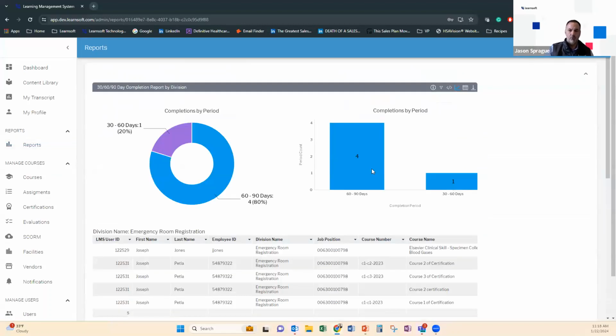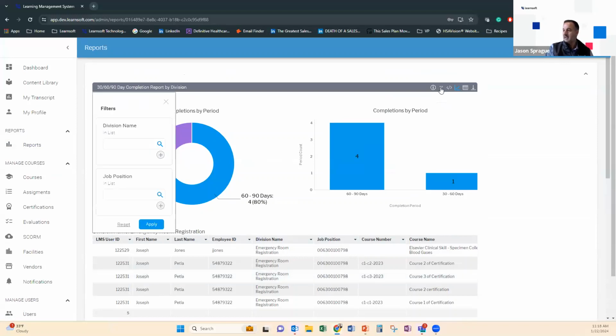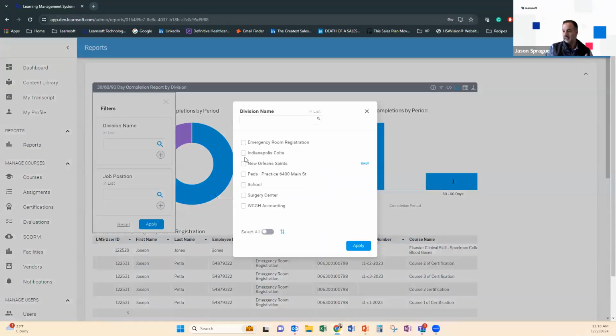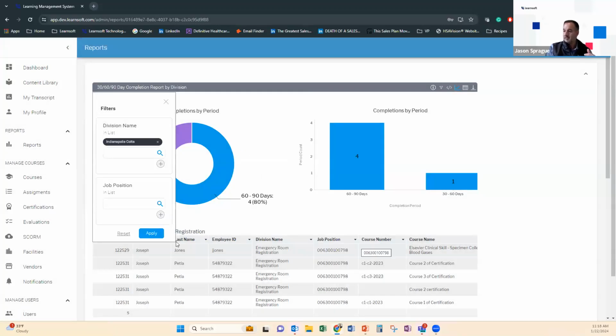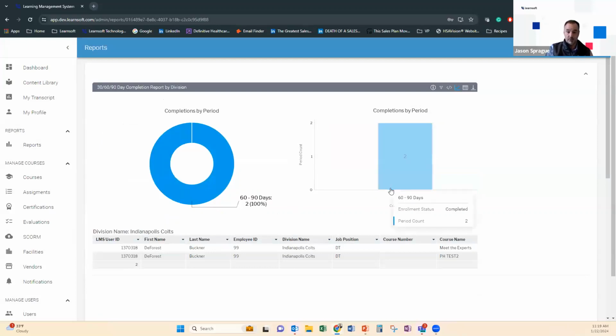And this is kind of a combo report. It's got pie charts, it's got bar charts, and it's also got a little Excel graph down here that has the specific data that we need. But let's say I need to know how people in the Indianapolis Colts division are doing. Yes, some of our tech people are football fans. Why the Colts, I don't know. But I can go in here and say, just show me that, and it's going to show me what's happening just in that department. Now, if I need to do this by job role, by course type, aggregated data, I can easily identify risks if I'm a compliance officer, identify those risks where training is required or isn't completed.